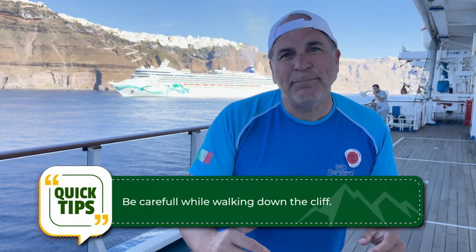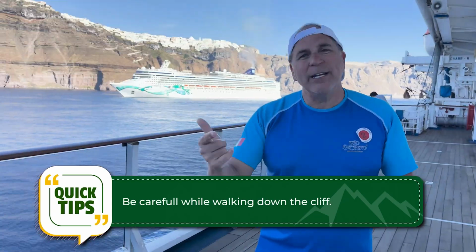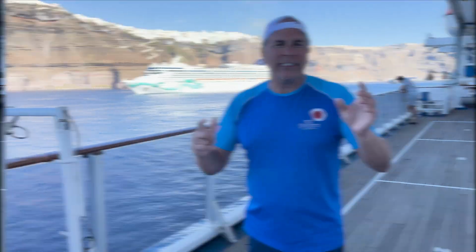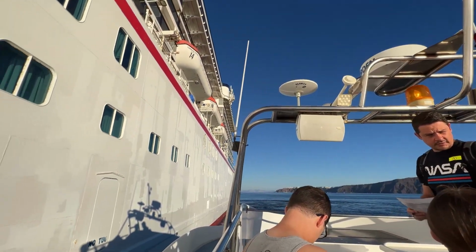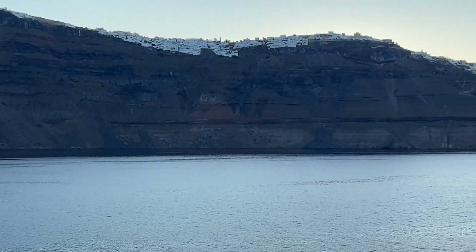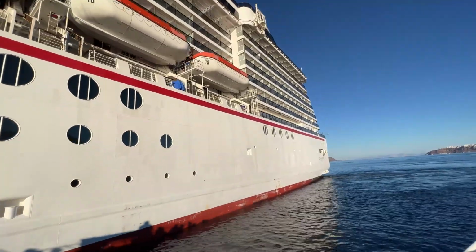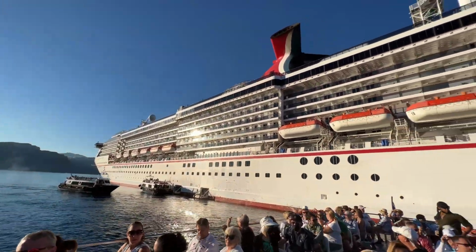Because you can slip, and there's these marble staircases, and it takes its toll. So today we saw a lot of people slipping and falling, so just keep that in mind. Okay, so those are three super valuable tips, but the other big tip is plan your shore excursion ahead of time. You're going to want to get that booked because there's only so many different shore excursions they have at this particular island, and they get booked up fast.